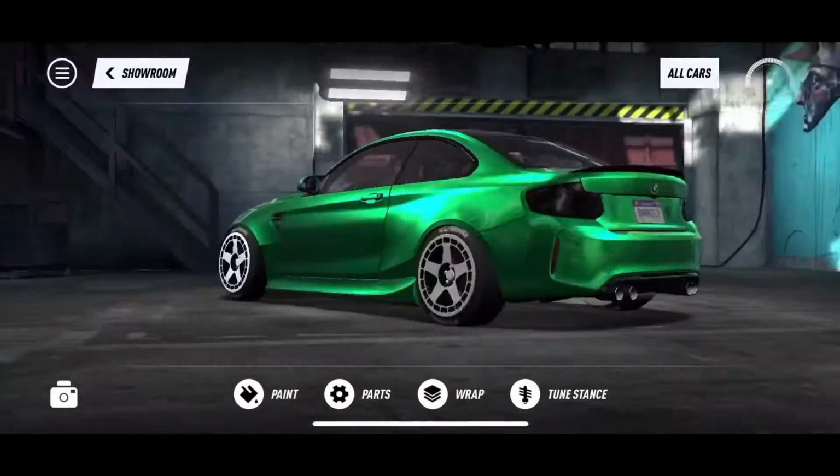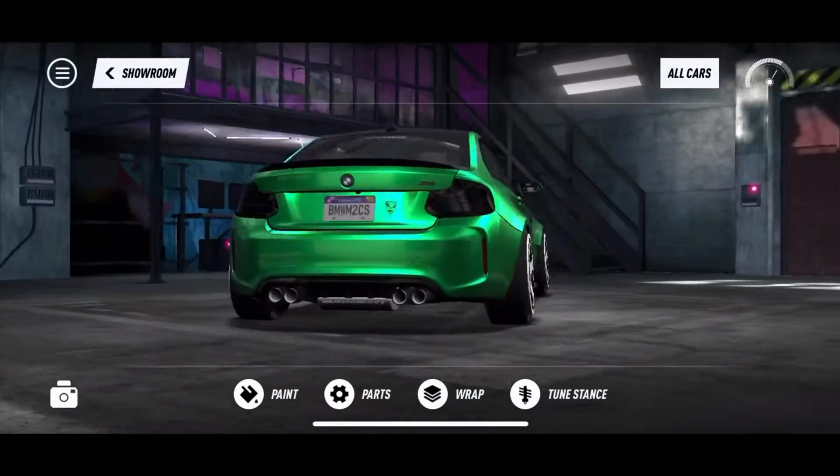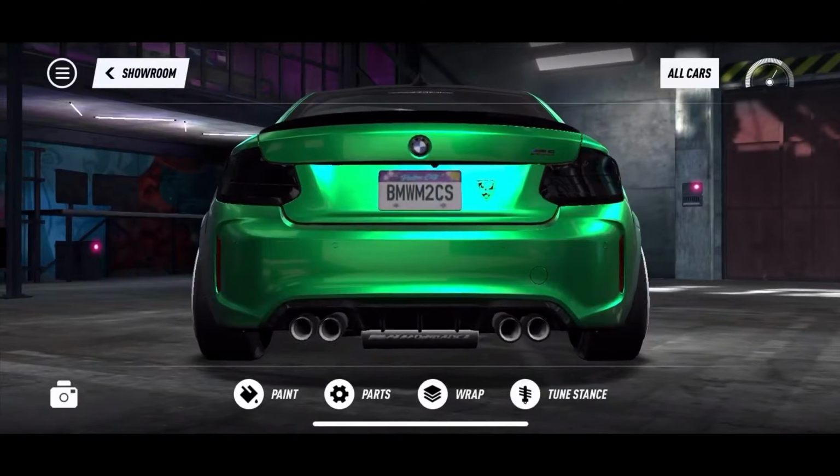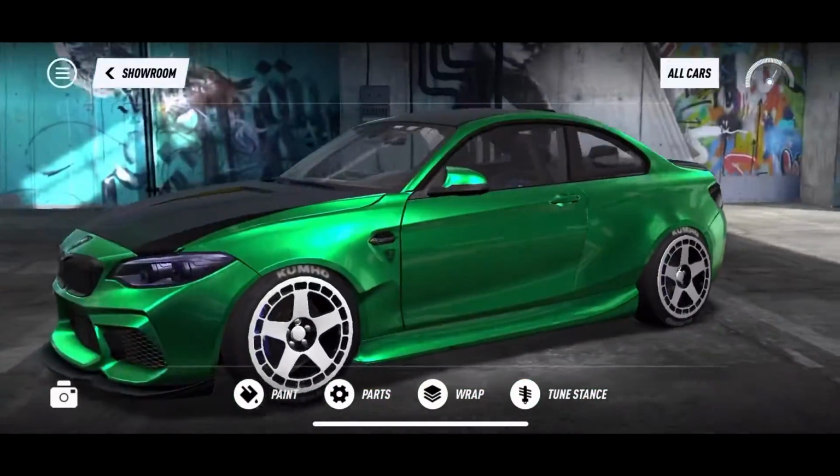So that's it. Next we have the BMW M2, which we gave a subtle small wide body. Small badge next to the rear number plate. And that's about it. Nothing that much.